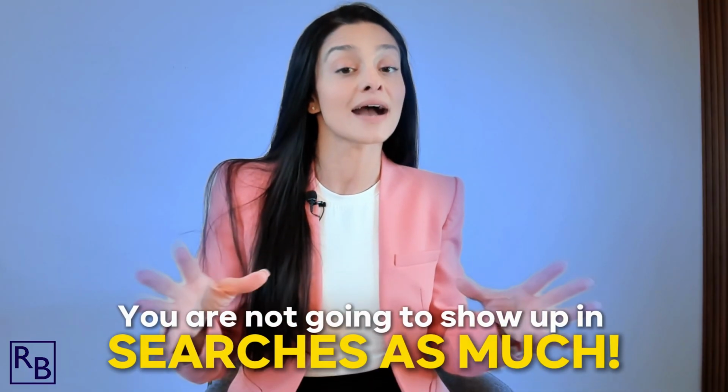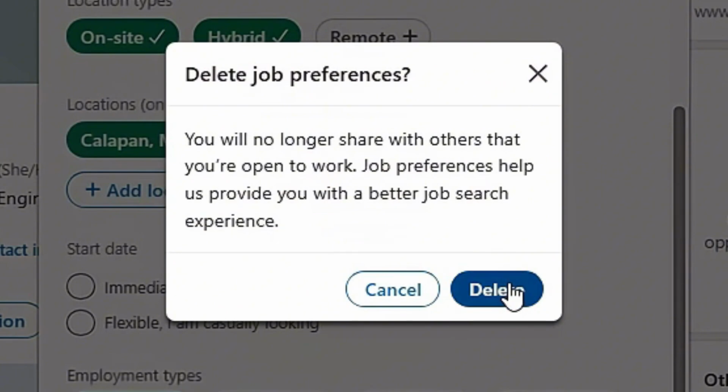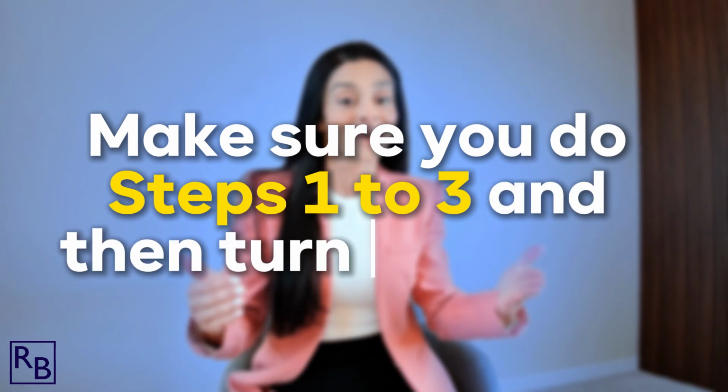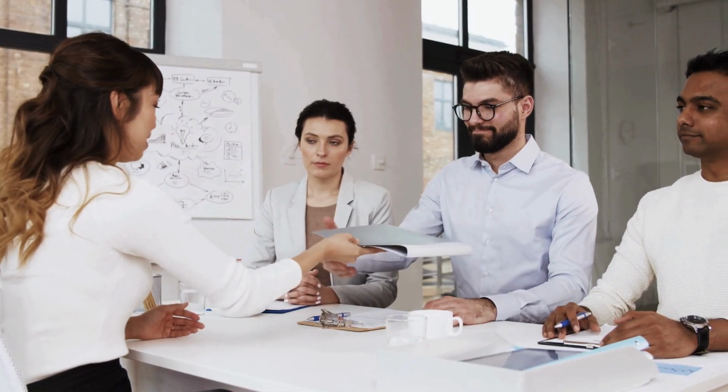Now, a quick hack. If your open to work has been on for months or for weeks, you are not going to show up in searches as much. So you want to turn it off and let it rest for a little. Make sure you do steps 1 to 3 and then turn it back on and the magic will happen. You will get more interviews. You will have more recruiters, hiring managers reaching out because your LinkedIn profile is now optimized. It's optimized for their searches.